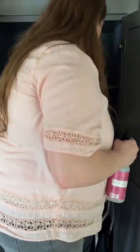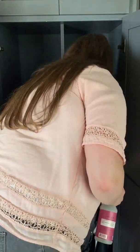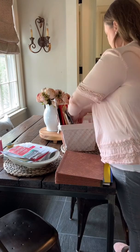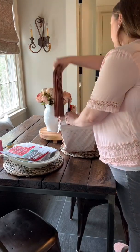And for cleaning today, I'm just using an all-purpose spray from Mrs. Meyer's. I think this is in the Mum scent. The Mum and the Peony are my two favorites for cleaning, especially for surfaces like this.